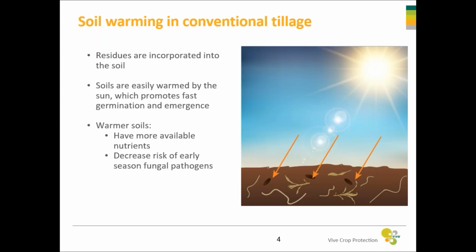So typically in conventional tillage, residues are incorporated into the soil. This also churns up the soil, so darker, richer soil is on top, and this increases the ability of the soil to absorb the sun's energy. Both of these things can allow the sun to penetrate into the soil, which warms and dries things more quickly. The warmer, drier soils also increase microbial activity, which in turn creates more bioavailable nutrients. This promotes fast germination and emergence.